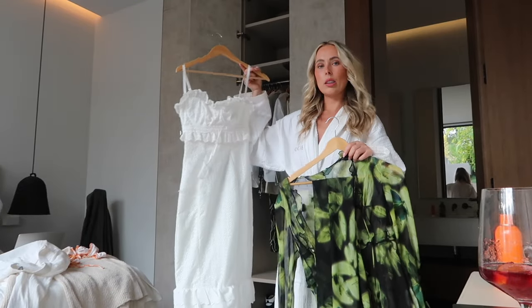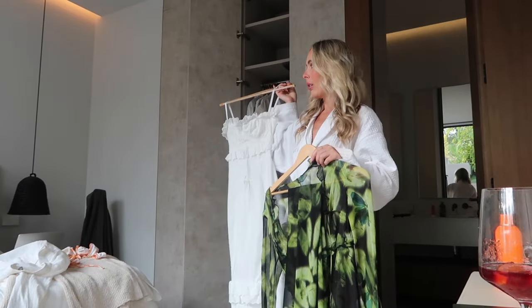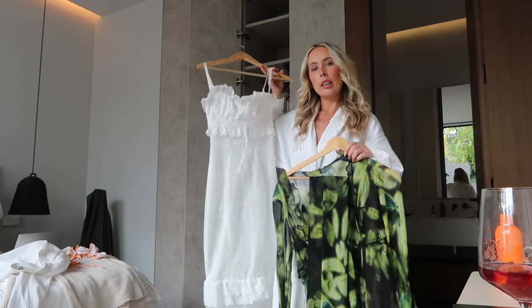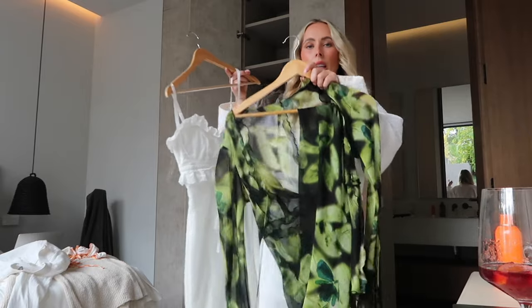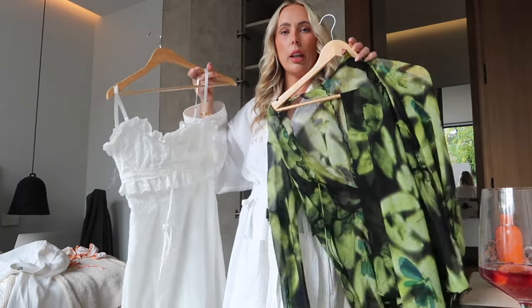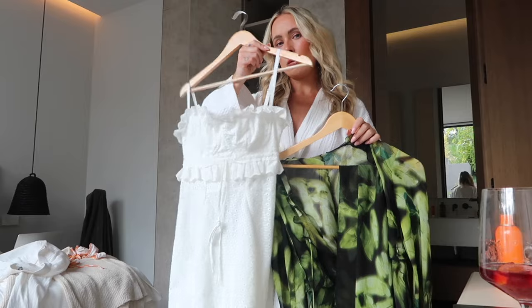Only thing is, I'm probably gonna eat a lot tonight, and that's pretty tight. Or I've got this, which I'm just comfortable in, and I love it. So I'm probably gonna go with this. But I am gonna try this on. Okay, I've gone for this set.